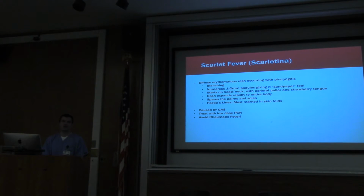Group A strep, again, it's the only thing that you do low dose amoxicillin for. Everything else gets high dose. You see this mistake a lot. And then regardless of how you feel about rheumatic fever, different people think it exists or doesn't exist, but I like to treat strep to prevent rheumatic fever.